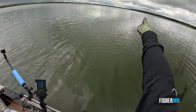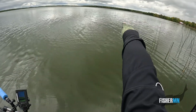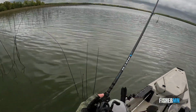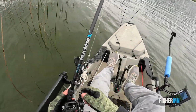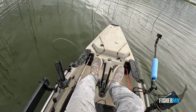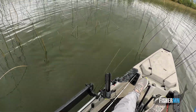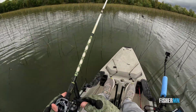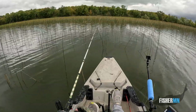Okay, so part one, we fished that far shore. And part two, the landing is here. We fished all the way around to here. We're gonna go all the way down. You know, we got this. There's like a green weed edge back here. Let's see if we can find a bass or two right on the edge where those green reeds start.